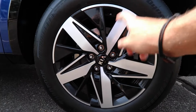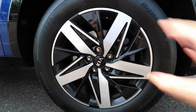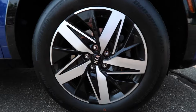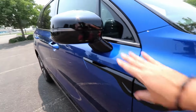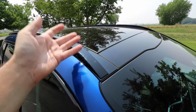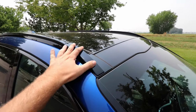The EX comes with these nice 18-inch alloy wheels with the integrated black paint finish. I don't know what this design is called, but I'm gonna call it a pinwheel, and I like it. The EX trim comes with black accents on the side, including black mirrors. You also have black roof racks in case you wanted to do any additional cargo hauling, or put like a Thule roof rack on there. The world is full of possibilities.